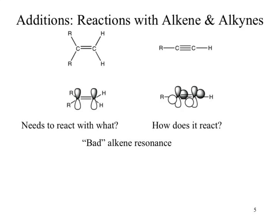So let's take a look at our alkene. How can we do bad resonance with it? I'll redraw the alkene. Move that pi bond, and more importantly, what in the pi bond? The electrons. Where are we going to move those electrons? To the bond between the carbon and the R? We don't know what that R group is. That R group could potentially not accept electrons, so we don't want to do that. Onto one of the carbon atoms.